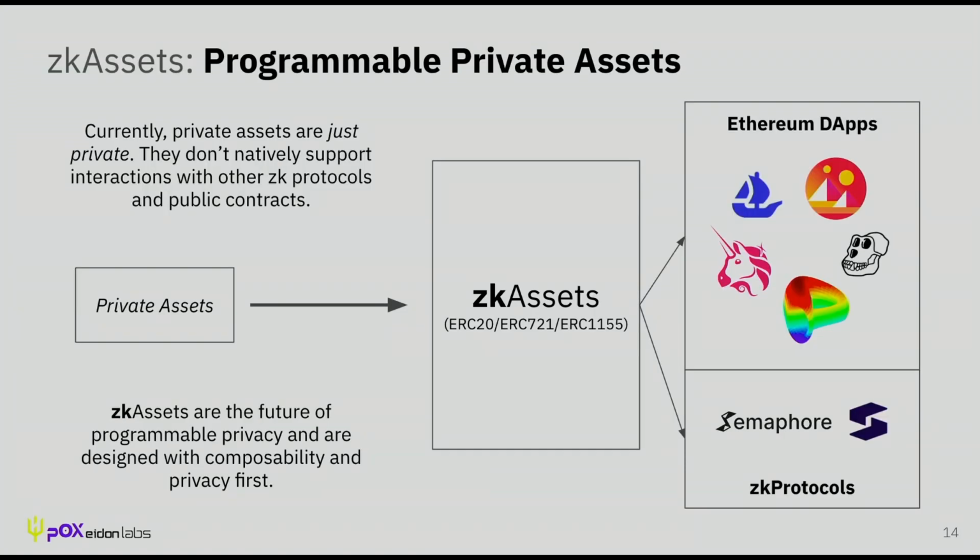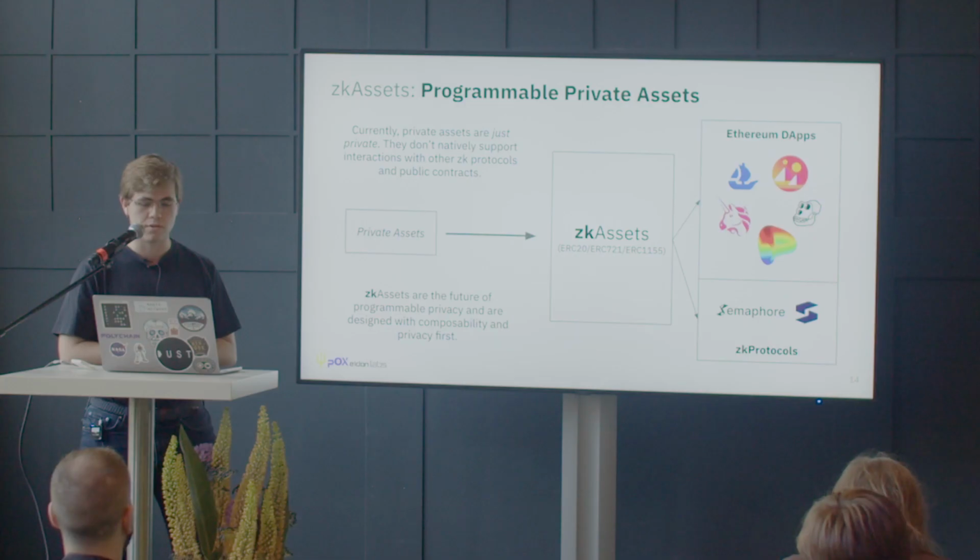So first we have zkAssets. These are programmable private assets. So if we start with something like, say, Zcash, where we have the notion of private transactions, we want to extend this to applications so that, given the assets that we have, we can give them to applications like Uniswap or OpenSea or what have you, and they can operate on those assets without us having to unwrap them, put them in some public account, and then do it and then put it back. So we want to find some automatic way to do this.